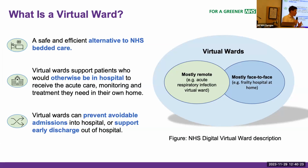Virtual wards are provided by blends, and this is where we fit in, that blend of remote care and face-to-face in that patient's own home. There are clearly overlapping elements to that. You can't do both individually.